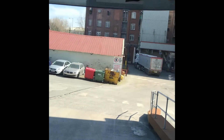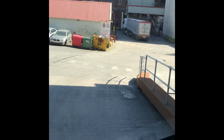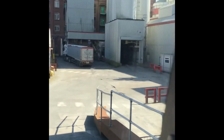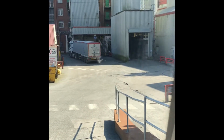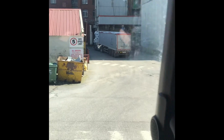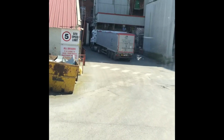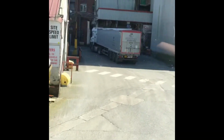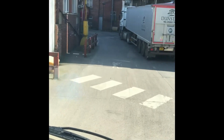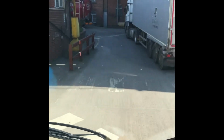Right, so we're back here in the mill. This is the loading yard. Now, there's a garage there with the doors open, a bit of a yellow frame. That's where we're going. But we need to go in backwards. So, we've got to turn around, and there's not a lot of room. So you'll see how tight of a space we can turn this round in.